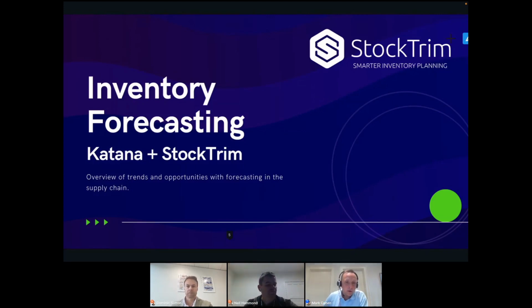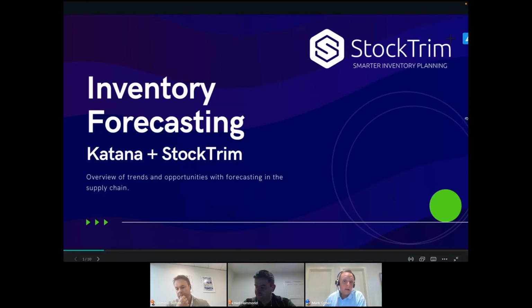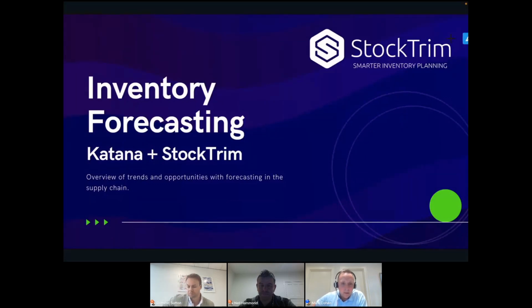So I head up technology partnerships here at Katana, and here today we've got Dom, founder of StockTrim, and Neil, customer success manager at StockTrim, and we're going to be going through a bunch of different pieces around trends and opportunities within forecasting. After which as well, we're going to be doing a demo of the StockTrim solution. So if you got questions throughout, feel free to post, and we'll regroup at the end there. But I'll let Dom start out here and do his thing.